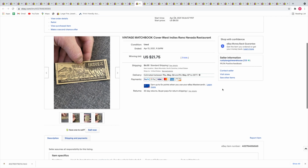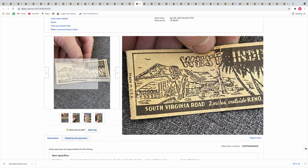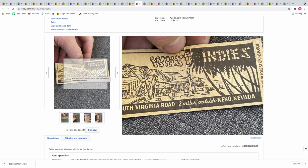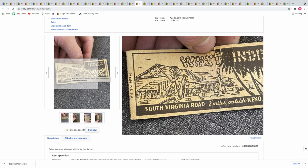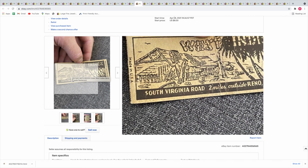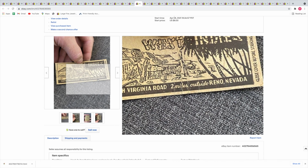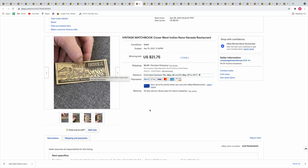Okay, next up here, guys, this is a certain type of matchbook cover. It's the type that has a picture that covers the entire cover, even over where it's folded. You can see that. A lot of them have a picture on this side and then a picture over on that side. This one has it over the whole thing. This is West Indies, again, Reno, Nevada, which is collectible, and this is sort of like an island theme, tiki theme, $21.75. 3 bids for that. I was quite happy.